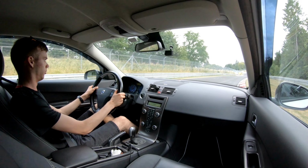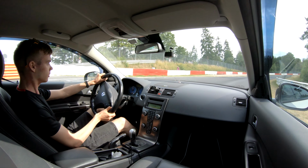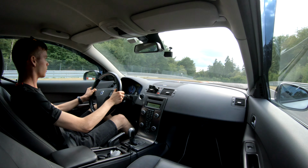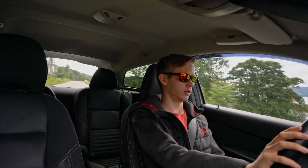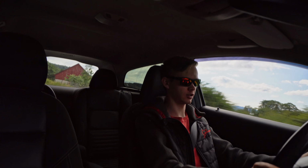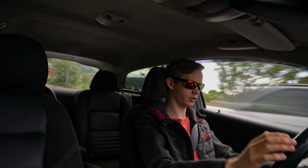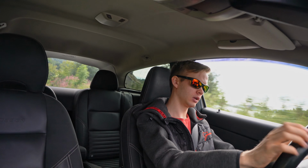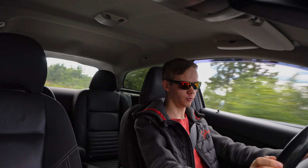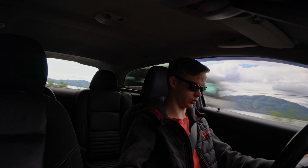So on the track I posted a time of 9 minutes 35, which, considering me being a 19-year-old without a lot of experience, like it was my fourth lap, which was my fastest one, which was also my last lap, so there's that. But it really was just 9 minutes 35. 9 minutes 35 for this car, for my first time at the Nürburgring. I think that's really quite decent.